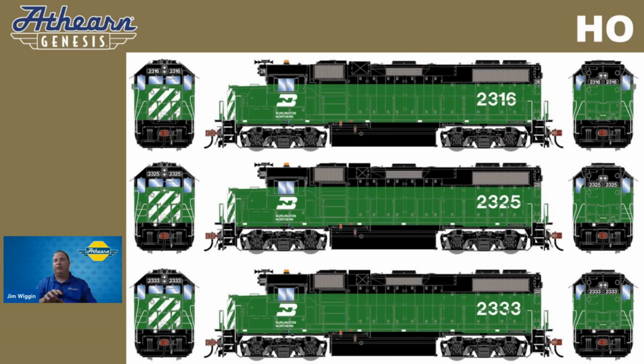Now, the features specific just for this road, these are former Frisco units. They are a mid-production body, which means they're going to have corrugated grills and standard fans. These will all have lit number boards and front class lights. The nose gyro light is an effect that you can unlock with Tsunami 2 equipped versions. They'll all feature 3,600 gallon fuel tanks. The Stratolite beacon, again, is an effect that you can unlock with the Tsunami 2 equipped version. They're also going to have Blomberg B trucks, Leslie 5-chime horn, and flush standard exhaust stacks.